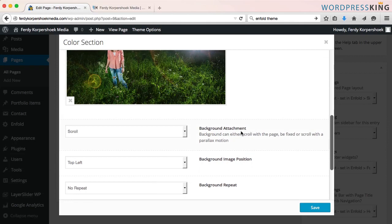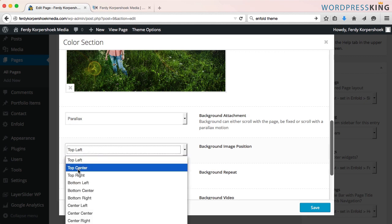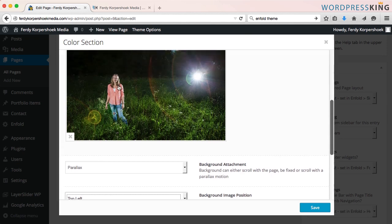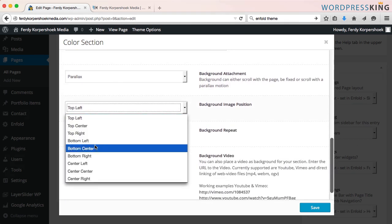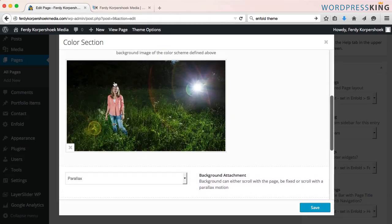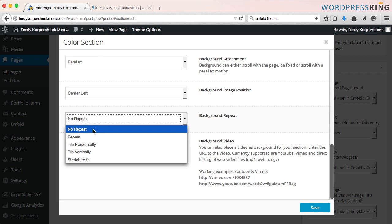And yeah, I can say make it a parallax. I like that. You will see the effect. And this is very important for mobile phones, because if the website gets smaller, where do you want the focus to be? In the middle, at the right, at the left? Well, she's standing at the left, so I say center left is where I want to focus on. So if I have a small screen, then the center of the image will be aligned to this place. So you'll see her. No repeat.